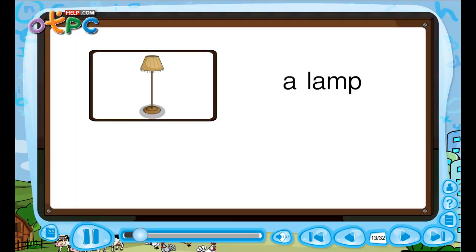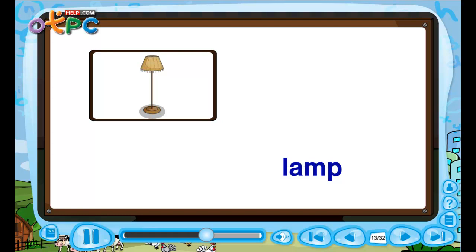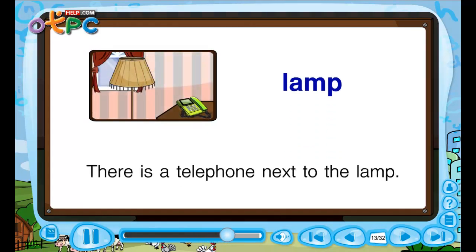A lamp. L-A-M-P. Lamp. There is a telephone next to the lamp. L-L. There is a telephone next to the lamp.